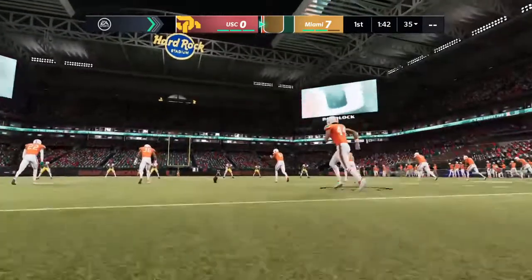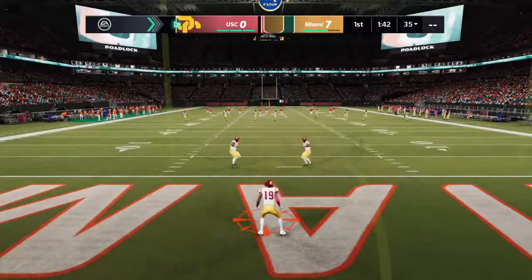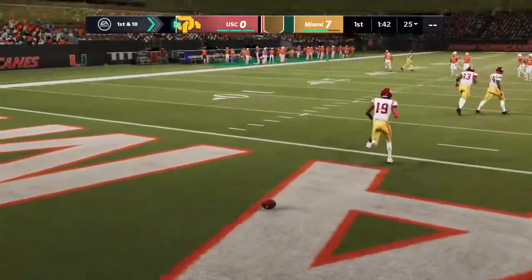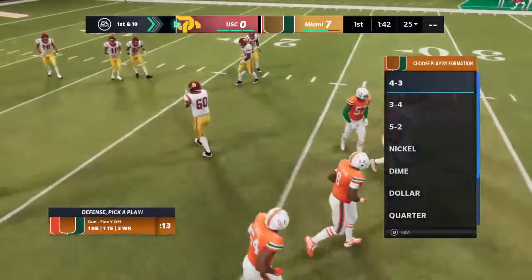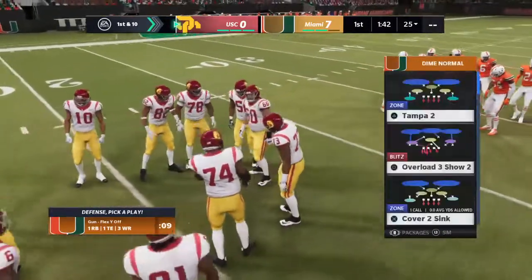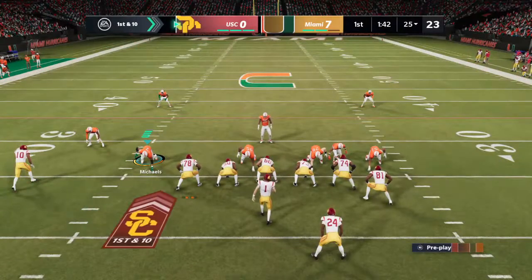So following the touchdown, here's the Miami kick team to send this one away. Fielded in the end zone, and this will not be returned. It'll come out to the 25. At their own 25-yard line, the SC offense is about set to take over here.